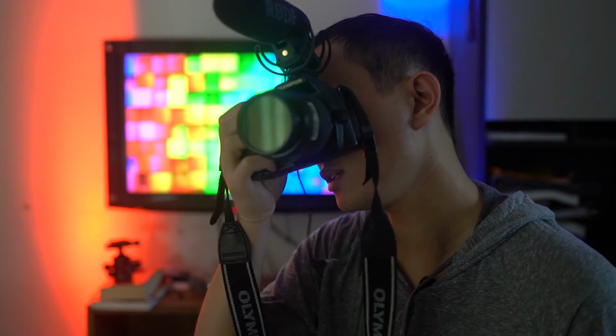And DSLRs have a mirror inside. And that's all because of the viewfinder. Viewfinder, by the way, is the part of the camera where you're able to look into and see essentially what your lens is seeing, see what's hitting your sensor. With mirrorless cameras, the way in which you're able to see through the viewfinder is done electronically. These cameras aren't as popular as they used to be, simply because of their size and because they're heavy, and generally people prefer more compact, more portable things.